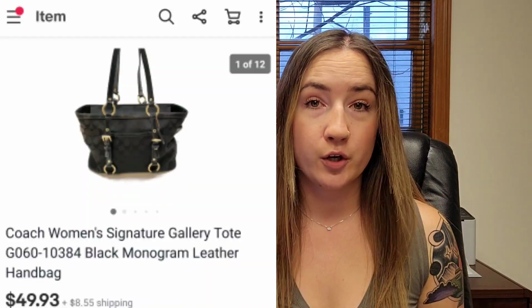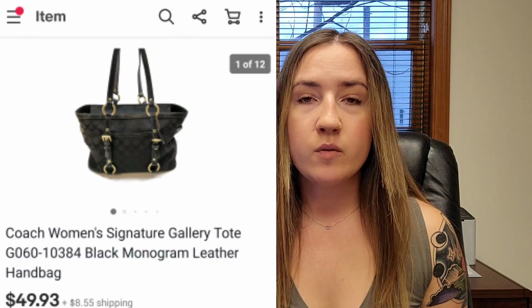Next was this Coach bag. I've been finding a lot of Coach bags at the thrift store. And the thing with Coach bags is you have to look up that, I guess it would be called a serial number on the inside leather patch, and really make sure, first of all, that it's not fake. And then try to determine what the exact style is so that you can do specific comps.